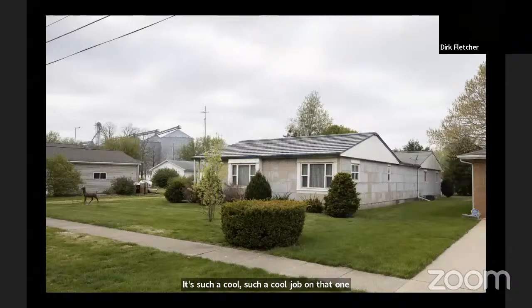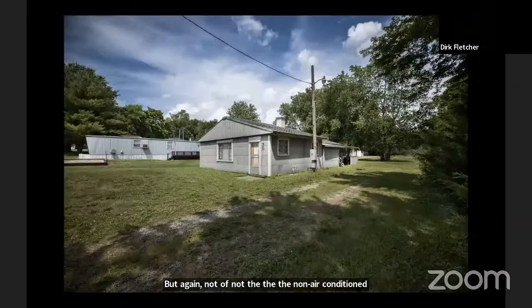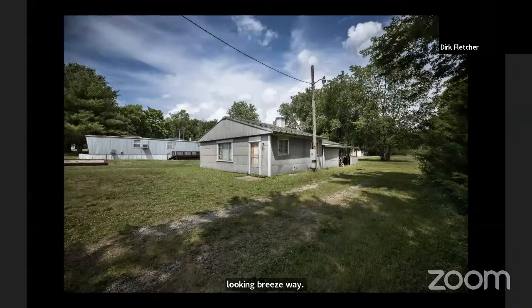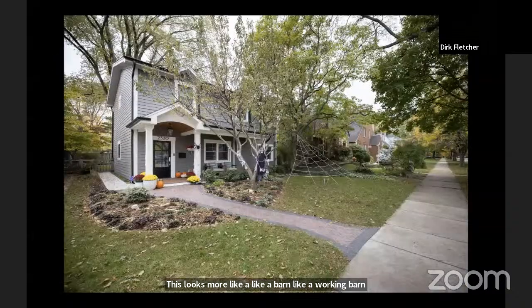This again looks like two houses put together. This is downstate Illinois. Red car in the driveway, red truck in the driveway. But again, not the non-air conditioned looking breezeway. It looks like actual living space on that one. A different house now, downstate. This looks more like a barn, like a working barn. And these are some of the most recent ones.